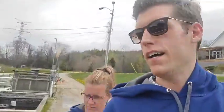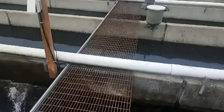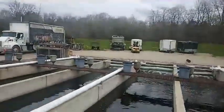So we thought we'd take you on a little wander. You can kind of see some of the raceways here.